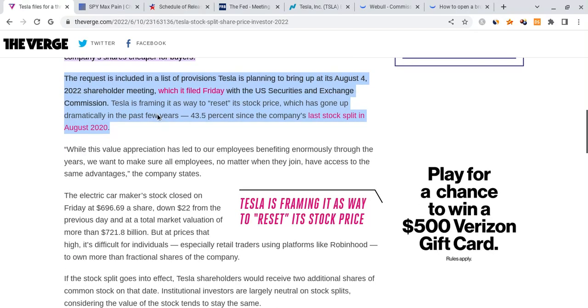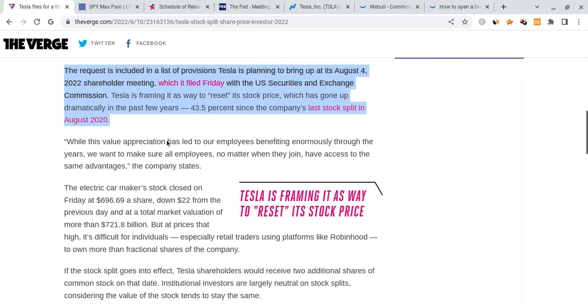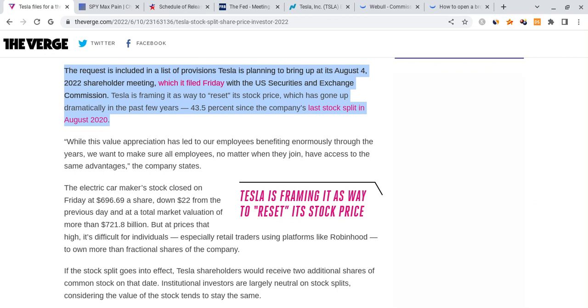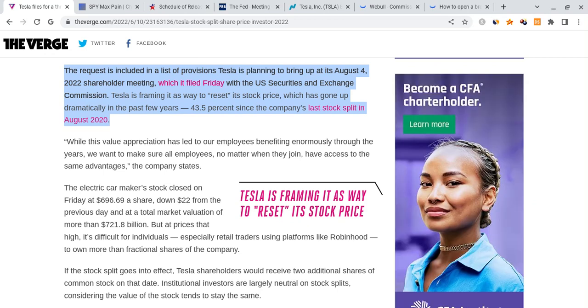And if we go down right here, the request is included in a list of provisions Tesla is planning to bring up at its August 4th, 2022 shareholder meeting, which it filed with the SEC on Friday, a couple of weeks ago. And that in turn is kind of a reset of its stock price, which has gone up very dramatically over the last couple of years. So it goes to show these stock splits tend to be quite successful. There's going to be a lot of hype.